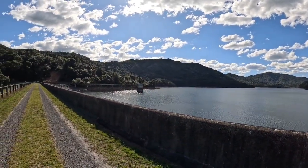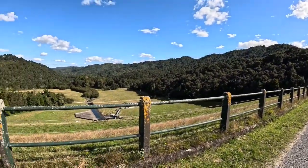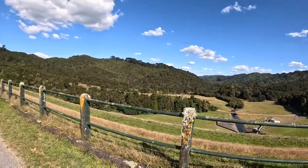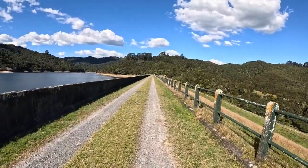The intake structure, the dam, and the pump station for pumping it to Auckland. It was one of the first jobs I worked on back in the 70s. Water supply pipeline to Auckland.